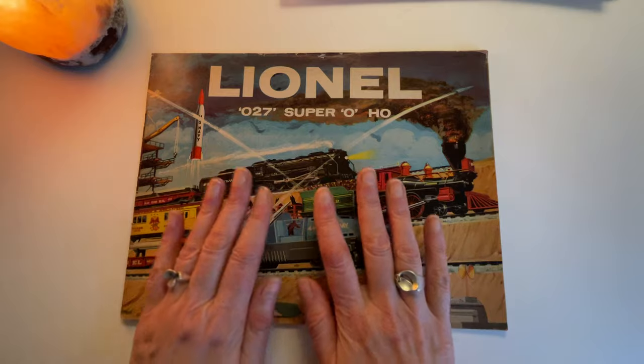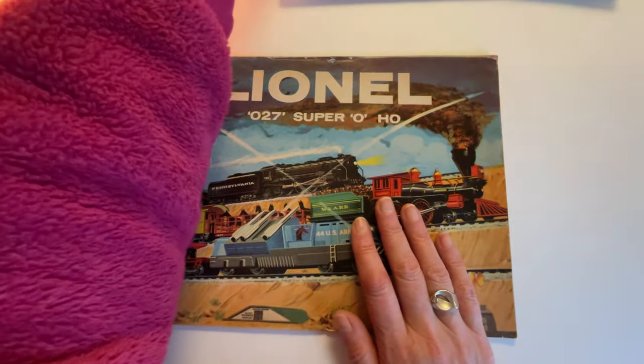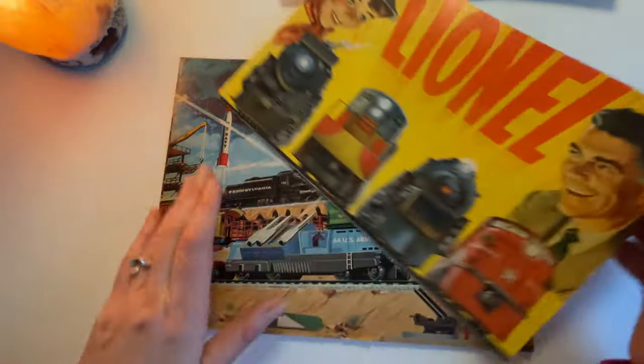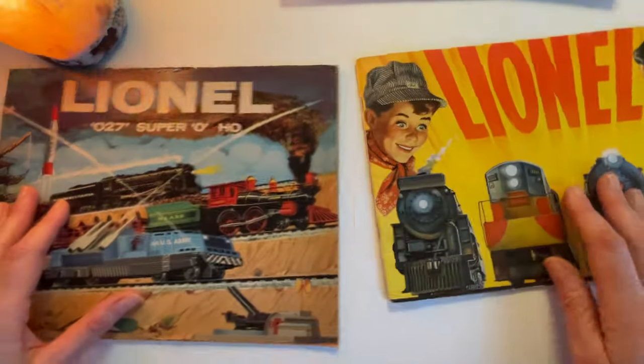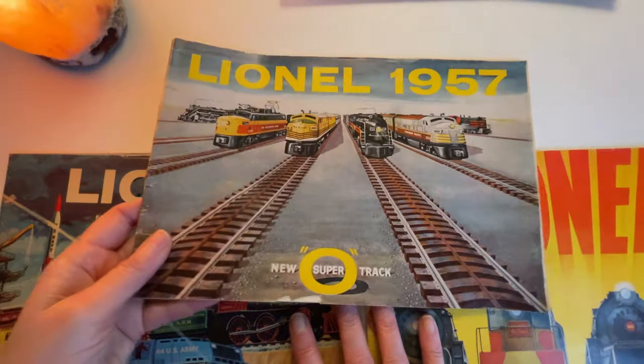Well, this is a pretty awesome cover right here. I think that if you did like a little framed collection with some of these, that could be pretty awesome. Yeah.